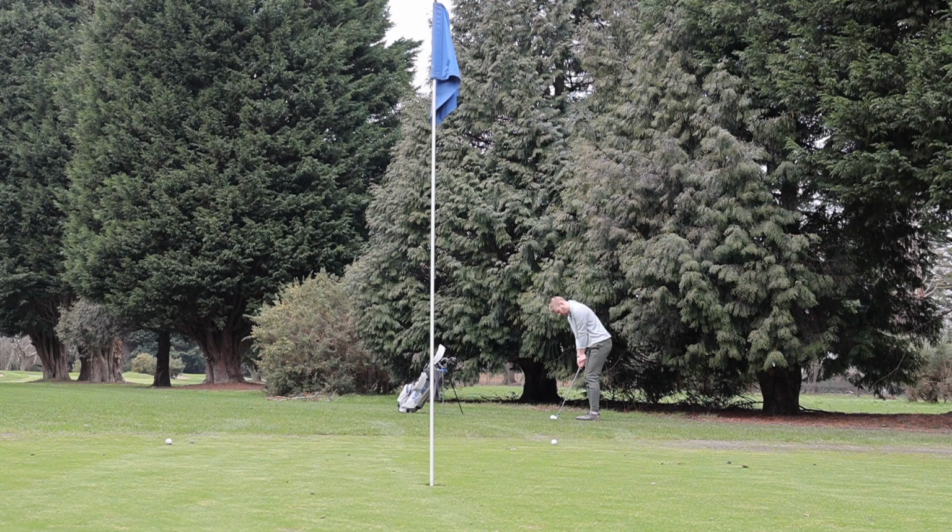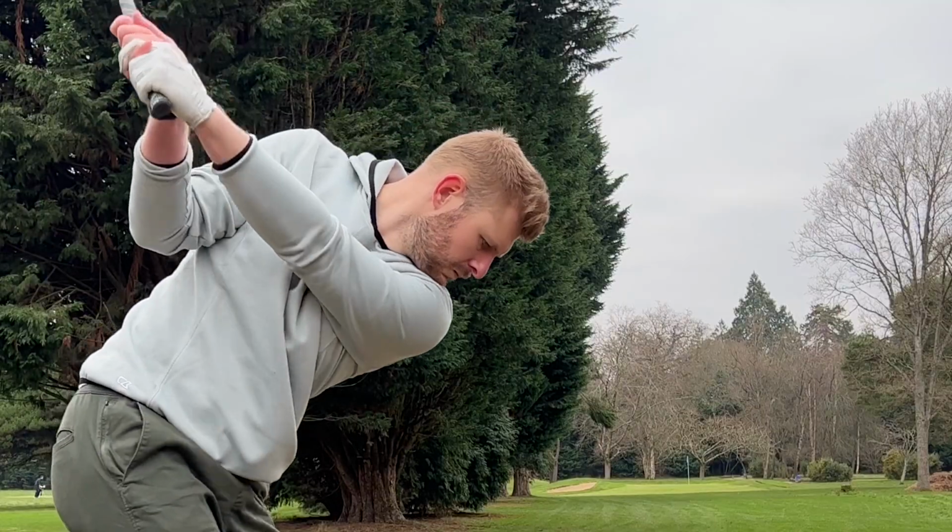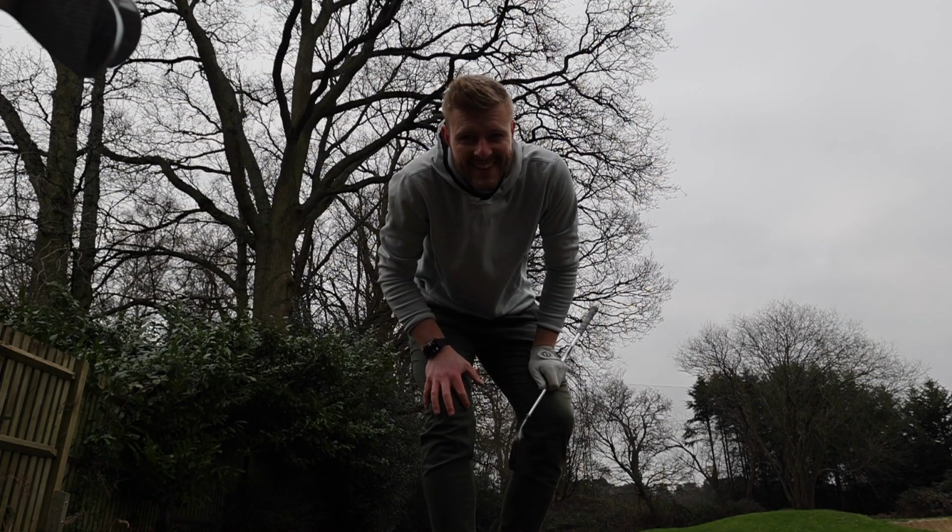Wedge play has been atrocious recently, and I think this is exactly the kind of place I need to practice it. That went in the trees.